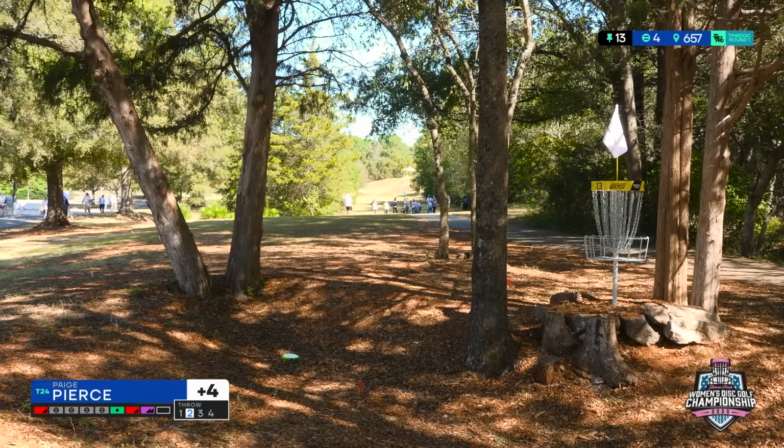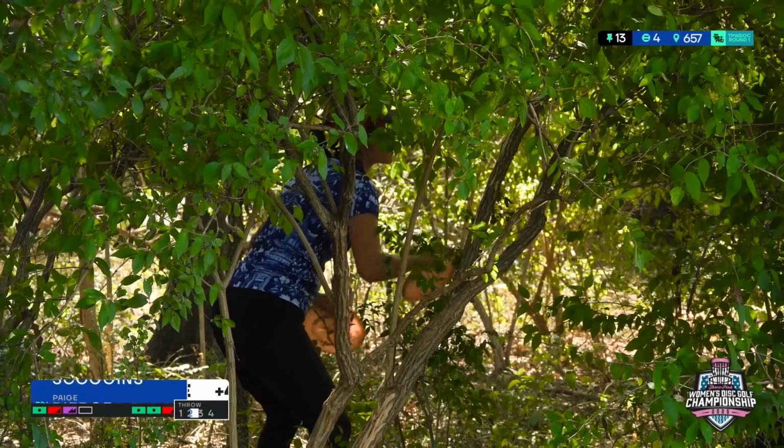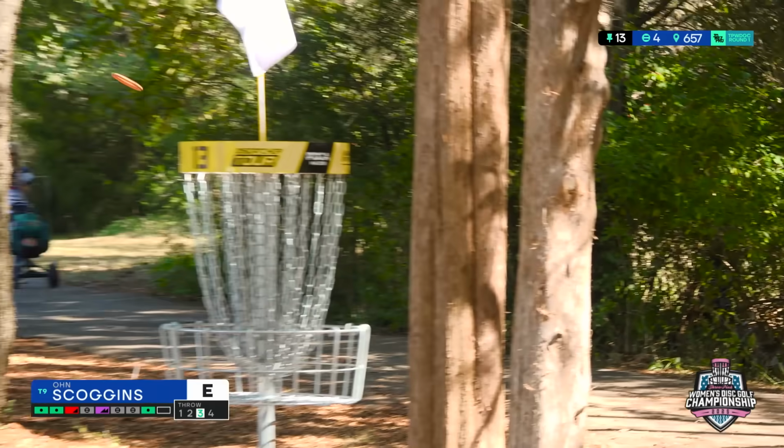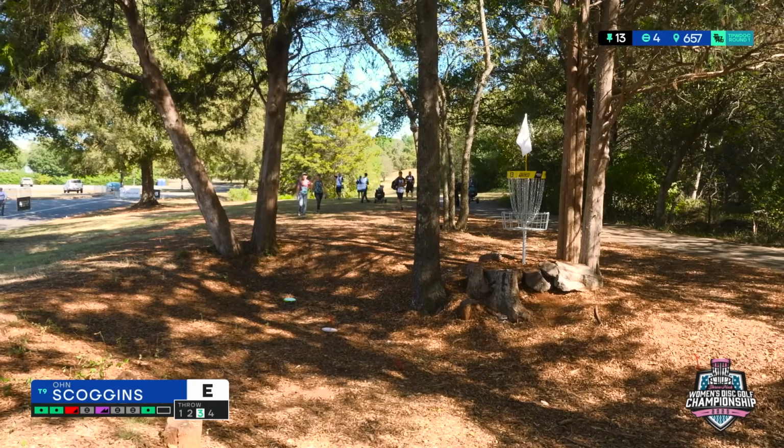There they are. Rip. Some really nice approach shots here from Feature Card. Owen the only one having to scramble, but she makes pretty quick work of that one.